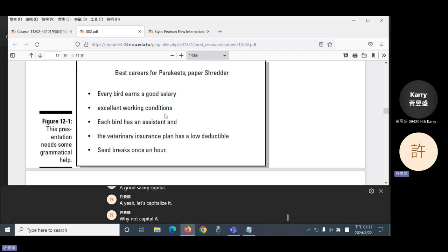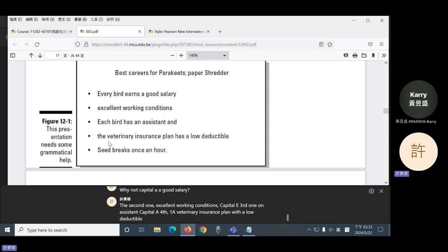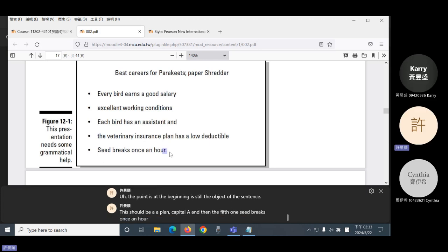Capital A, a good salary. The second one, excellent working conditions, capital E. Third one, an assistant, capital A. Fourth one, a veterinary insurance plan with a low deductible. That turns it into a noun phrase, plus preposition. The point is that the beginning is still the object of the sentence. This should be a plan, capital A. And then the fifth one, seed breaks once an hour, no period. That way each line has the same grammar and the format is all the same. Questions?